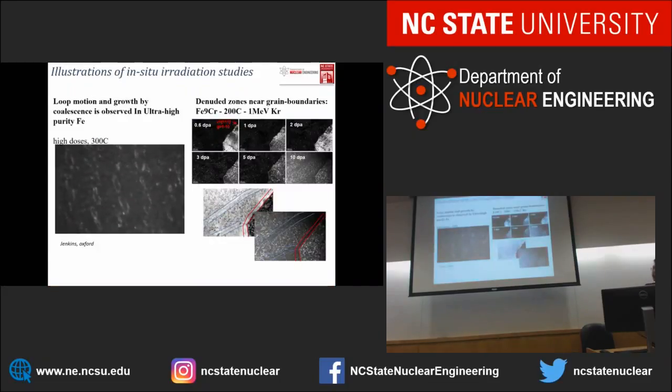So here I can show you two examples. On the left, the first example is in situ ion irradiation in pure iron at 300 degrees C. As you can see from these videos, the defects created by the irradiation appear as white dots, and the accumulation of these defects forms some large dislocation loops. And some of the loops further interact with each other, resulting in the coalescence of the loops.